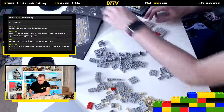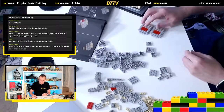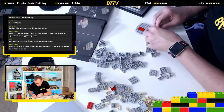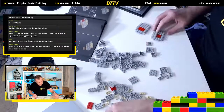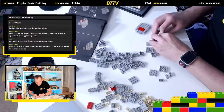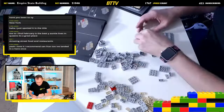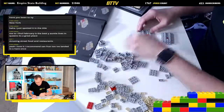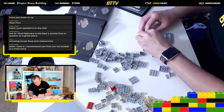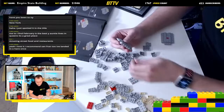So that's that. So we've got two of those. Two 1x6s, plates going up, and 1x2 going in the middle. This kind of thing on top. So we'll do that twice. Now we need to stick 8 windows on.